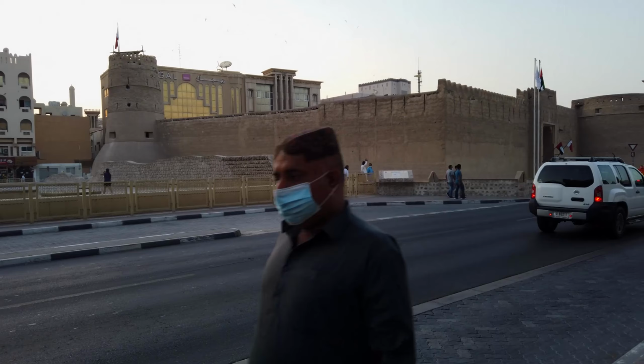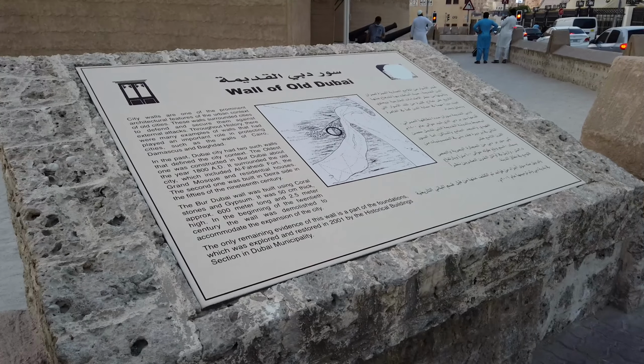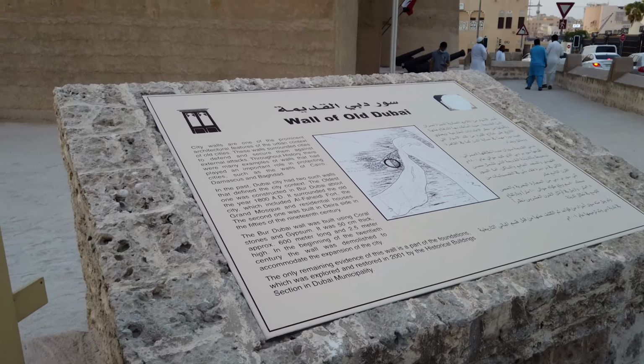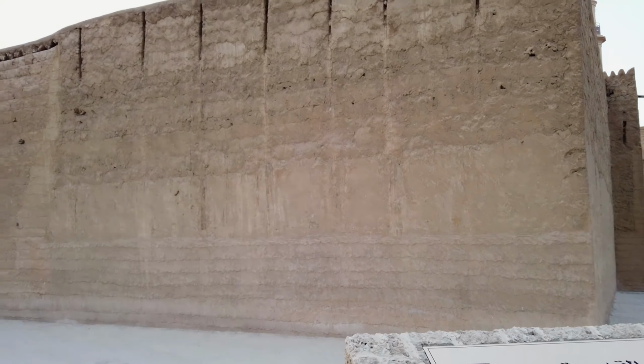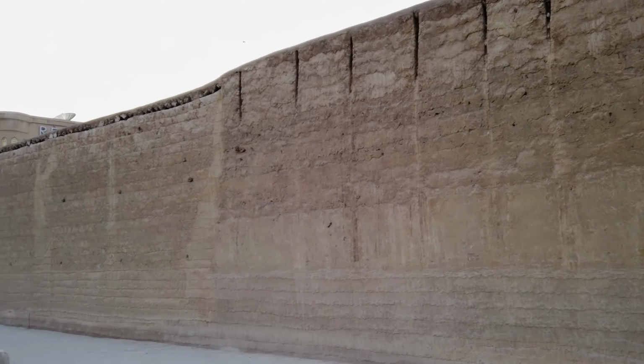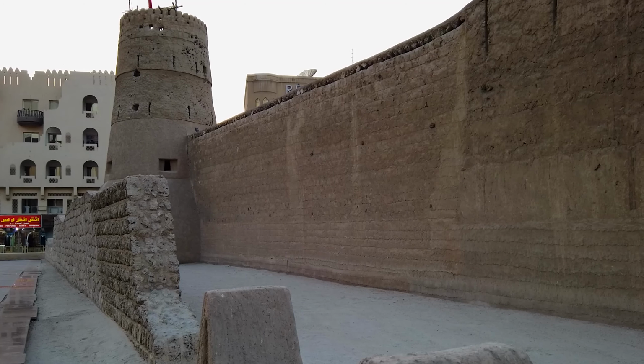Later on, I walked by the Dubai Fort, which I had thankfully seen in a previous visit to Dubai, as it was currently closed due to COVID restrictions. But this fort is a great historical tour, showcasing a lot of the ancient military hardware, cannons, guns, and what life was like living in a fort hundreds of years ago.